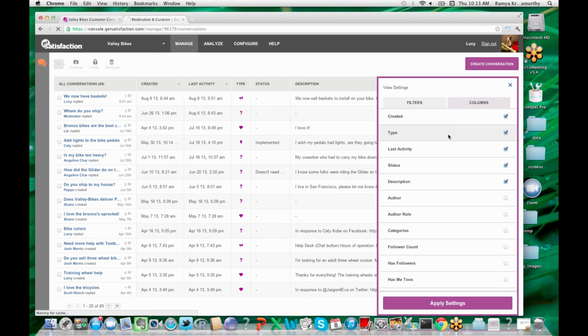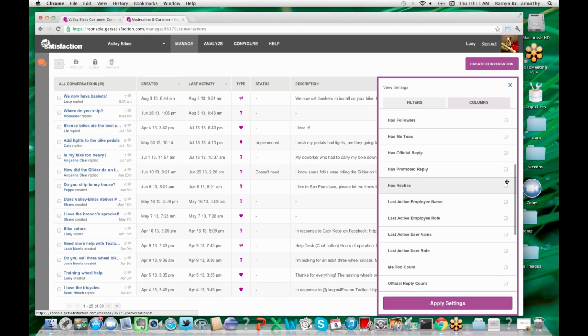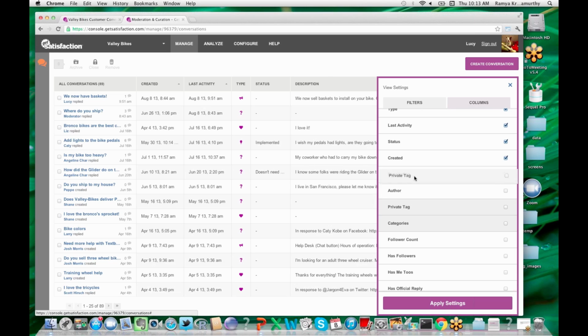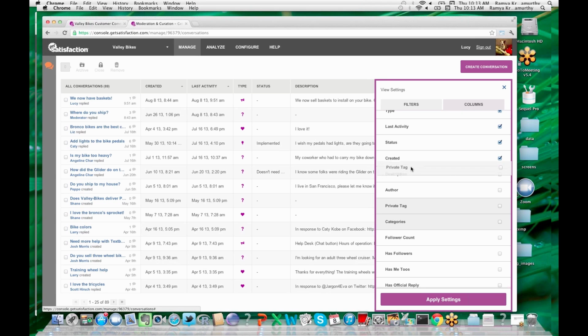Then I'm going to move the last activity date and the status right next to each other. I don't really need to look at the description of the conversation, so I'm going to uncheck that box. Then I'm going to scroll down to find the private tags column. I'm going to move this column to the top of the list with the rest of the columns and activate the column so it's visible. Okay, and I'm actually going to place them right here.